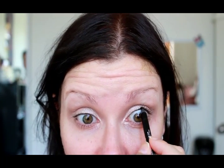I'm sure some people think, why do you do that? I mean, it looks so uncomfortable. Yes, it's uncomfortable and you do get used to it, but look at my eyes. You can see that my lashes look so much thicker through here once I've filled in that gap. If you don't believe me, go and try it for yourself. You need to use something that's really nice and creamy as well, otherwise it's going to tug on your eye and it's going to hurt like hell.